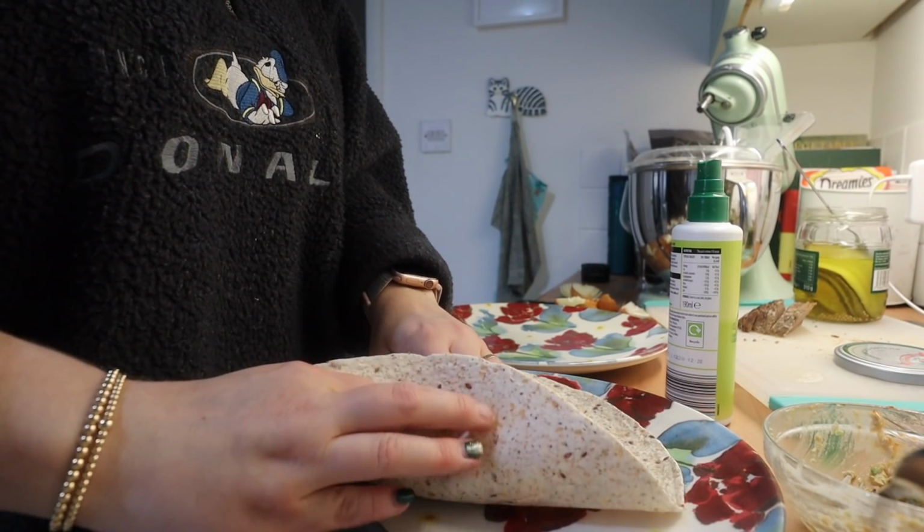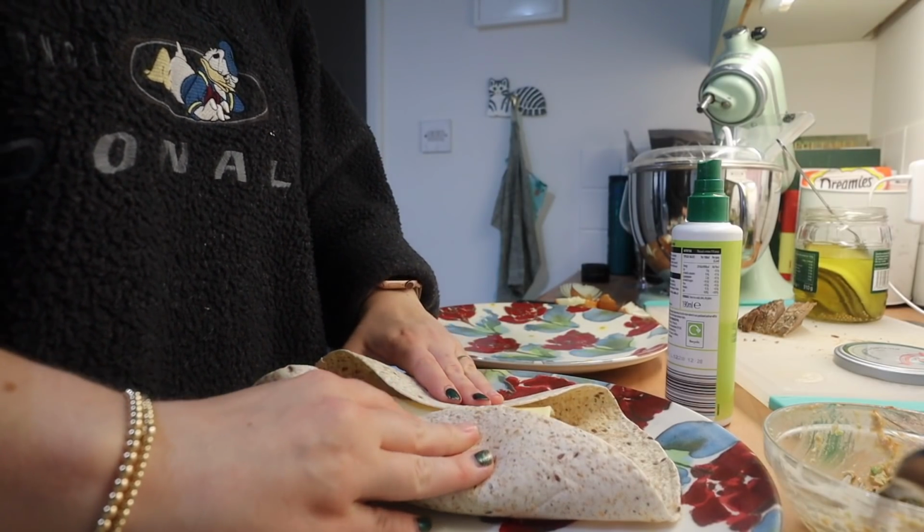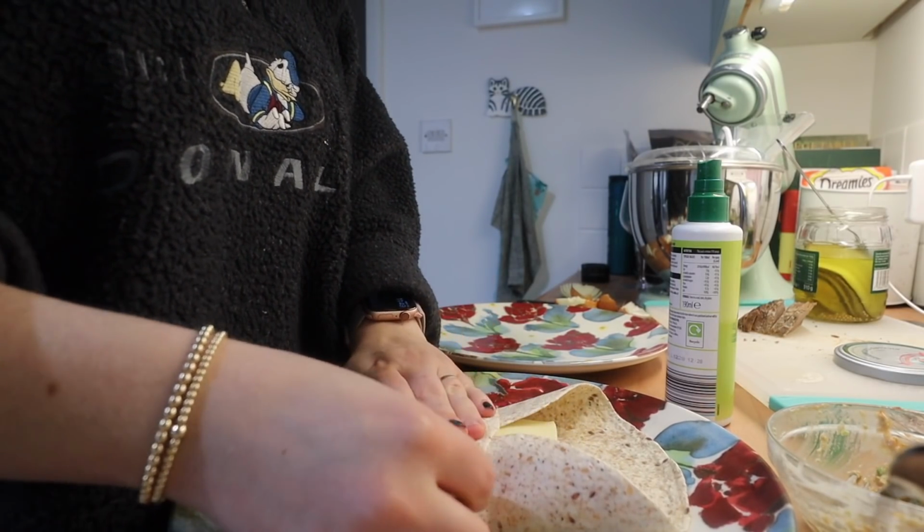These wraps are fantastic. They're from Aldi. They're absolutely blooming delicious, the seeded ones. And yeah, guys, those are some of our meals for the week.